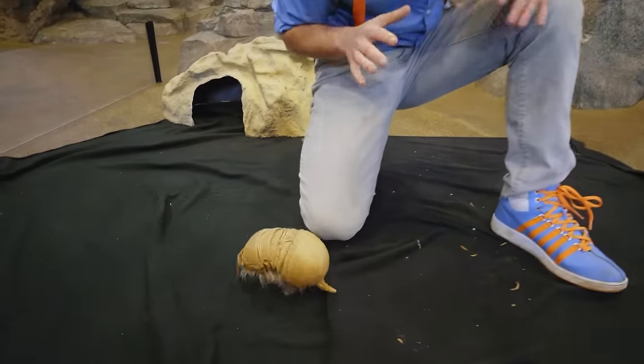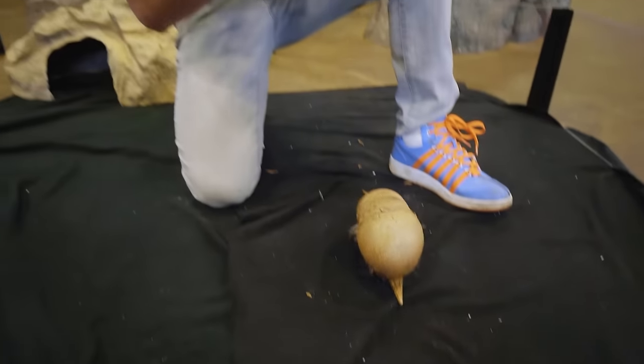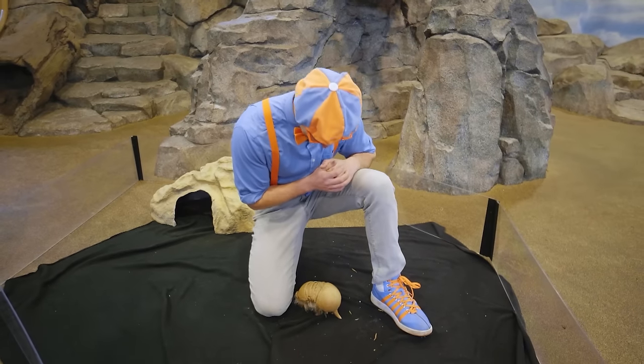Whoa, he has a very hard shell. Yeah. Three-banded armadillos are ones that can go all the way in a ball. But he's not doing that right now because that is a defensive mechanism. He's actually really comfortable right now.